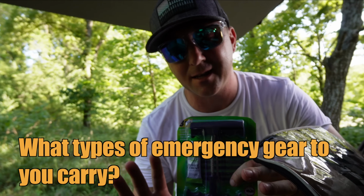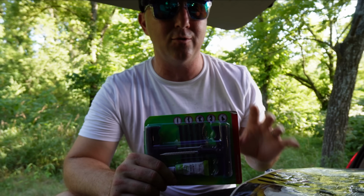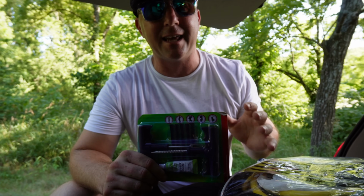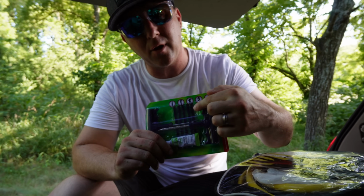These tire plug kits have saved me so many times. A tire plug like this can get you out of a bind in many situations. If you get a nail or a screw, even in one case I got a paper clip stuck in one of my tires, you can pull that out and you can plug it with this kit.